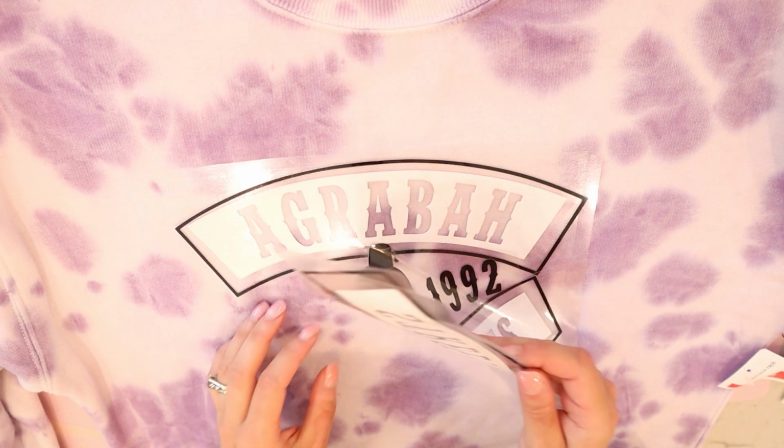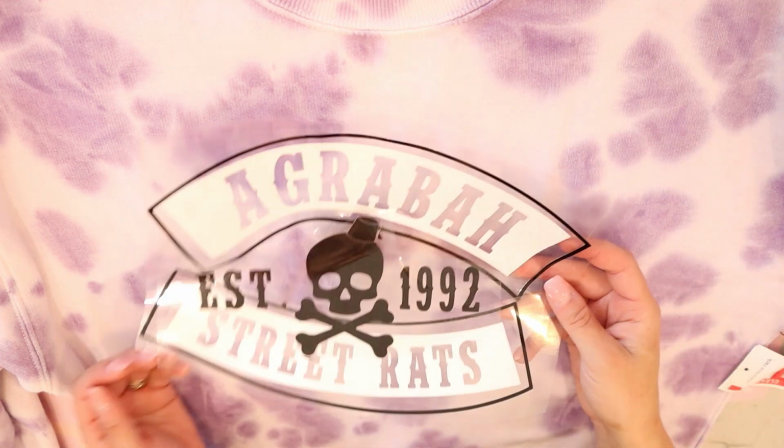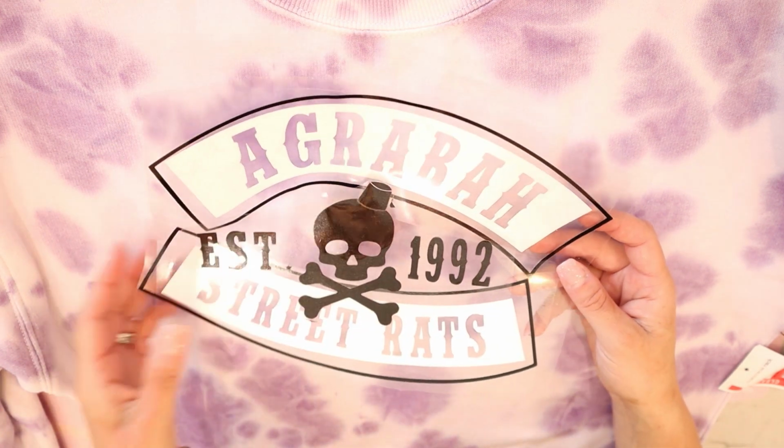All right, guys, we are making one of my absolute favorite SVGs today, which is the Agrabah Street Rats SVG out of black and white. I am obsessed with making things out of black and white because they're just so versatile. Like, they match everything.